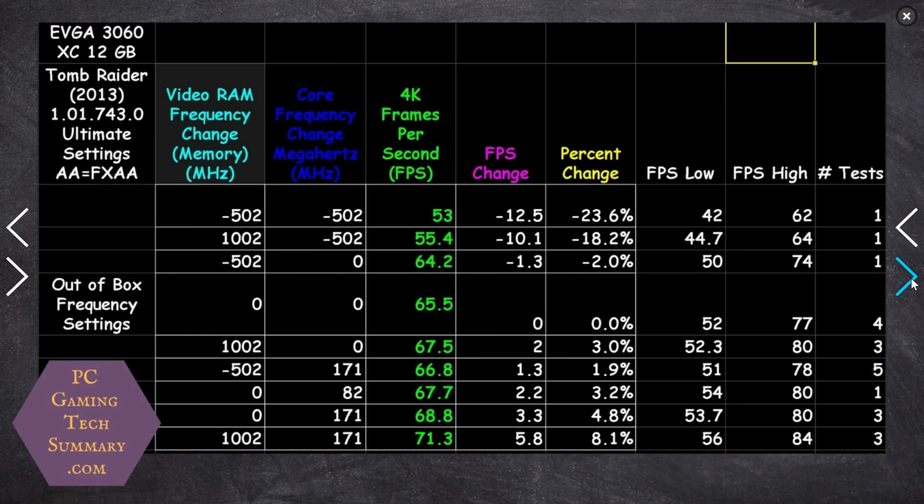Okay, so let's go over to the next slide. So if we did that, we would, taking it up, get 71.3 frames per second with that maximum overclock. That's a 5.8 change in frames per second, and it's only an 8% improvement. With my out-of-the-box settings, I'm getting a low of 52 FPS and a high of 77. And I ran the test 4 times and averaged the results there. So the very interesting Tomb Raider 2013 results are that tweaking the 3060 12 gigabyte doesn't have a lot of effect. And on other games, it definitely has a bigger effect.